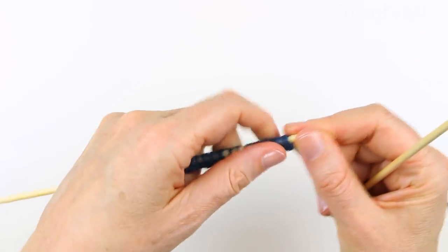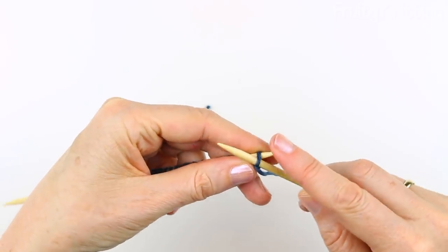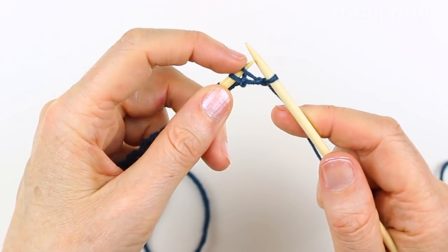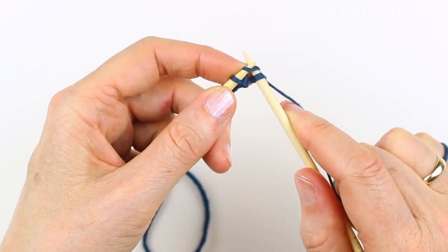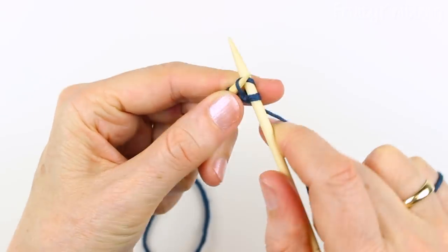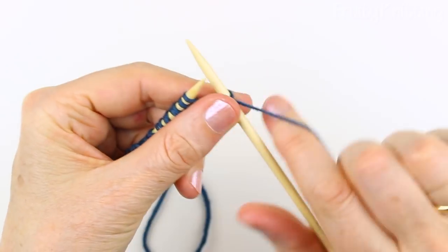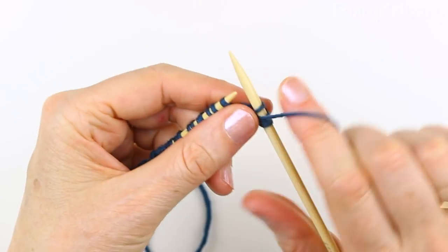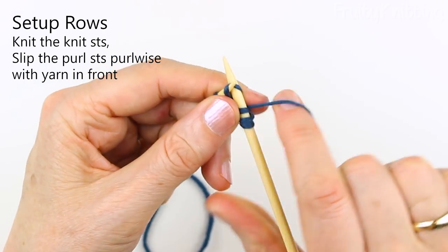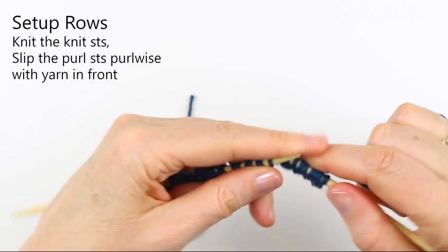My second setup row, I have a look and I can see the first stitch is purl, so I'm going to slip it purlwise. And now I come to knit the next stitch. Instead of knitting it through the front loop like I would normally, I'm going to immediately knit it through the back loop and make it a twisted stitch. Yarn to the front, slip the purl stitch purlwise and knit into the back loop of the knit stitch again. You're going to do that for at least two rows.